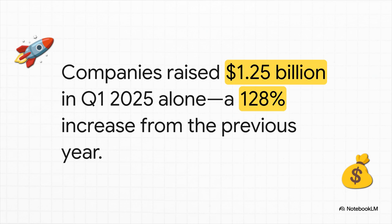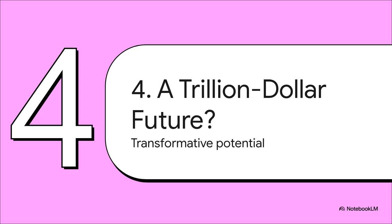Get this, in the first quarter of 2025 alone, these companies raised $1.25 billion. You've got the huge players, IBM, Google, Microsoft, all locked in this incredibly fierce race to build bigger, better, and more stable quantum processors.